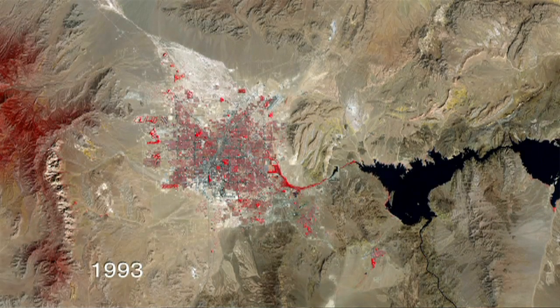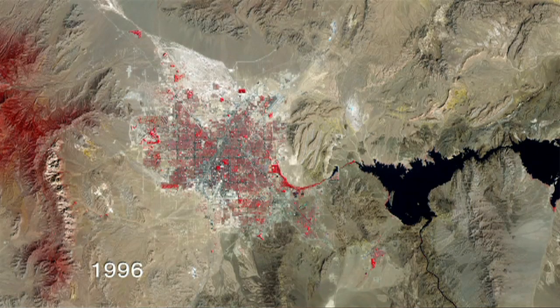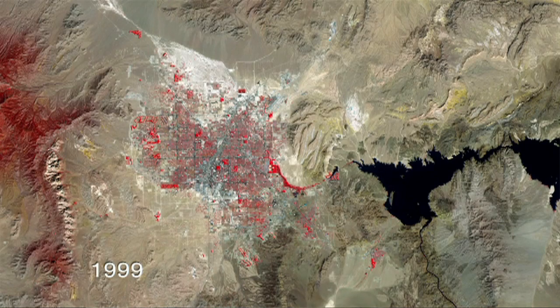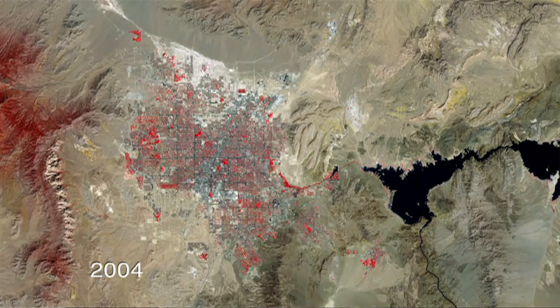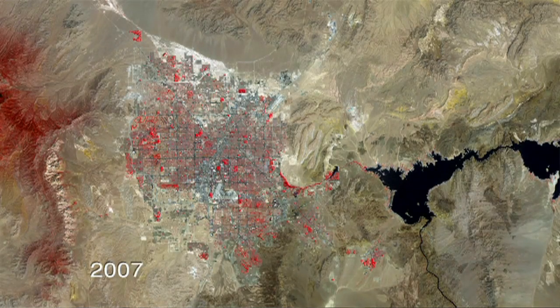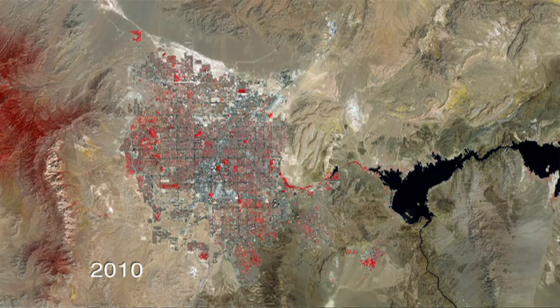So actually, this is showing a full 40-year history of the development of Las Vegas, and if you watch this closely, you can see that it basically went from a very small, confined area around the strip to now really building out into the desert there to the left of the downtown and to the left of the image. So again, it's really that time continuity of these observations that gives us the ability to look at what's going on on the planet.